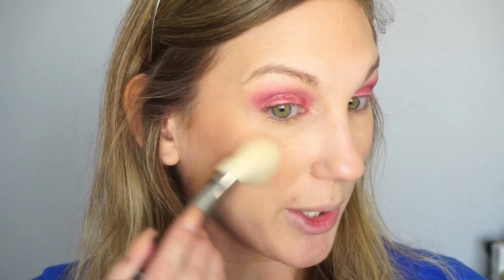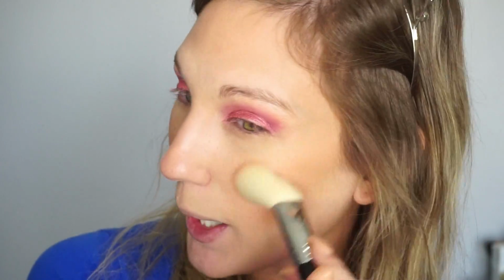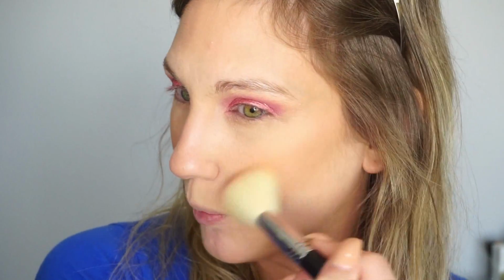Ooh, that's a really pretty blush. It's pigmented without being too overbearing, and it's pink without being too pink. I like that one. I like to do my highlight last, like I always do highlight and then lip, and that's how I finish off my looks.